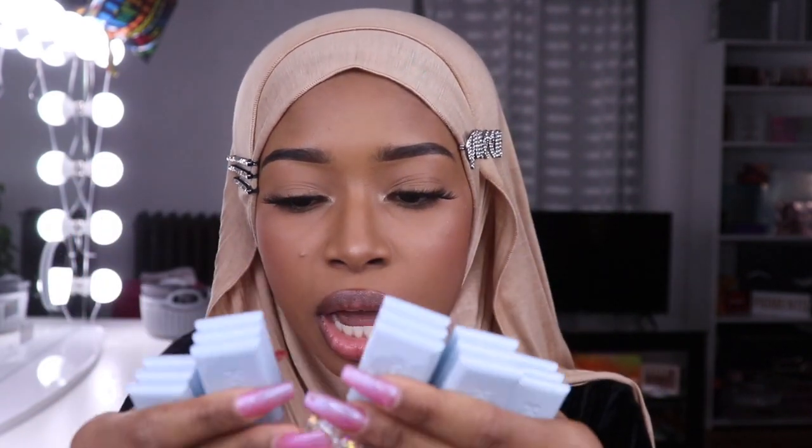Today we're doing a review on these Kosas new Wet Lip Oils. These were actually sent to me by Kosas, thank you so much to them. The PR box was so cute. It came with these little slides.